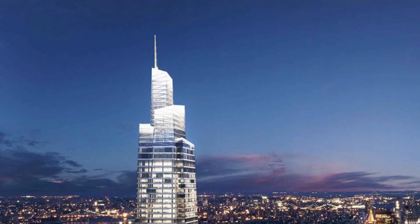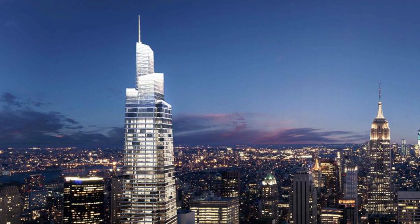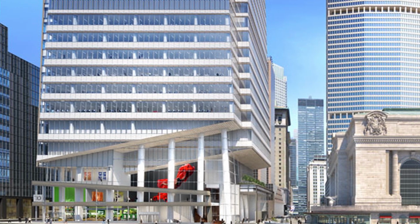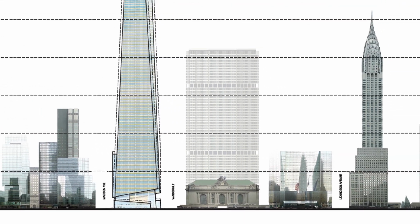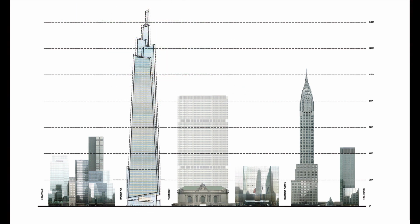The new One Vanderbilt office tower, nearing completion in New York City, makes a grand gesture towards its neighbor, Grand Central Terminal, by effectively cutting a wedge from its base to allow more openness to the new pedestrian mall between and more views of the side of Grand Central Terminal. This is noble, but it also reminds me of a tree notched before it is felled.